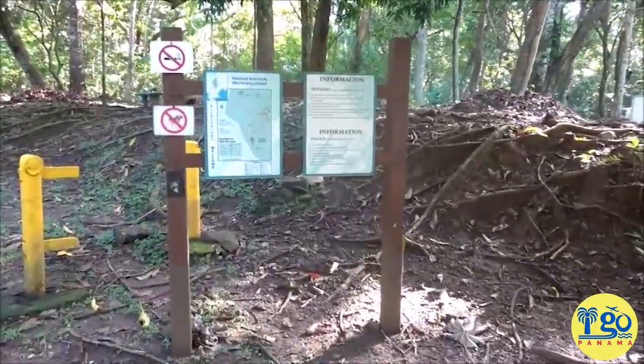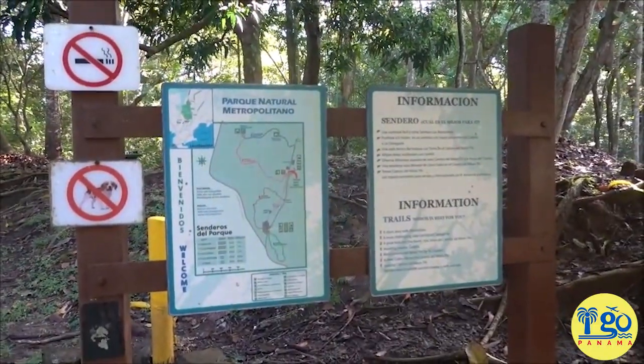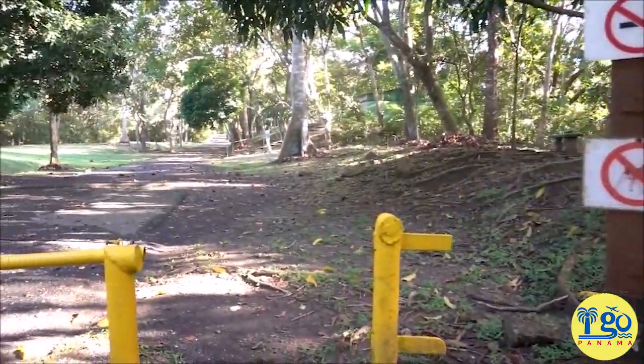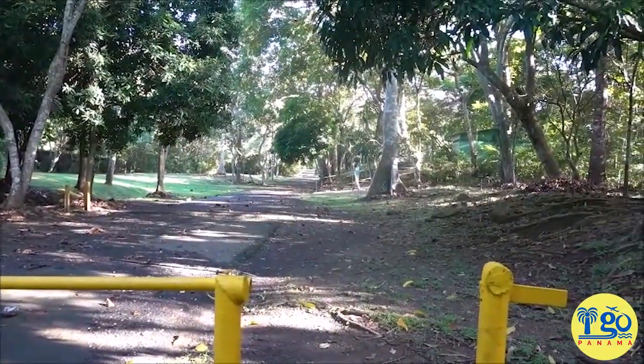As you can see, there's a little bit of information here. No pets, no smoking, and it gives you a little map. So we're gonna go through this trail. This is the one where there's a serious climb, but we're gonna get through it together.